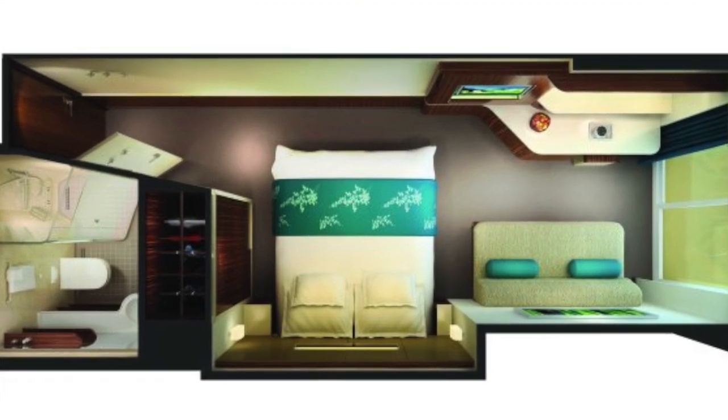You can also save money by booking a sail-away balcony. That means they will pick the room for you. It's a little cheaper. Keep in mind, they might pick a room with an obstructed view.